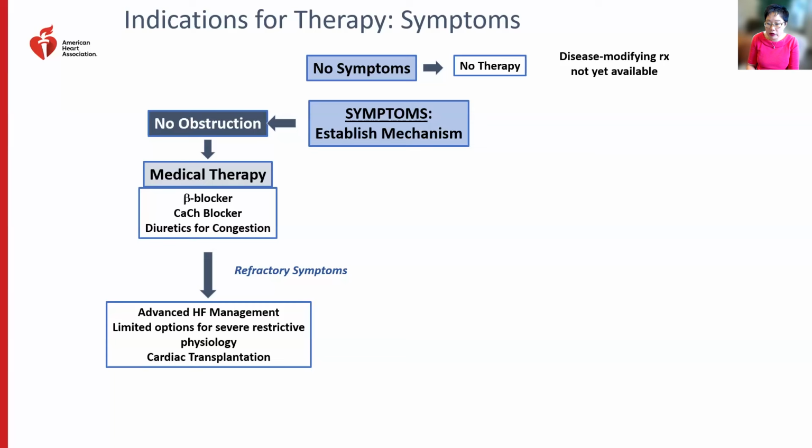And indeed, one of our most challenging patients to manage are those individuals with restrictive physiology and refractory symptoms. But if you were able to identify obstruction either at rest or with any type of provocation, and you're confident that the obstruction is the cause of symptoms, again, you want that obstruction to be fairly substantial, greater than 50 millimeters of mercury at least.